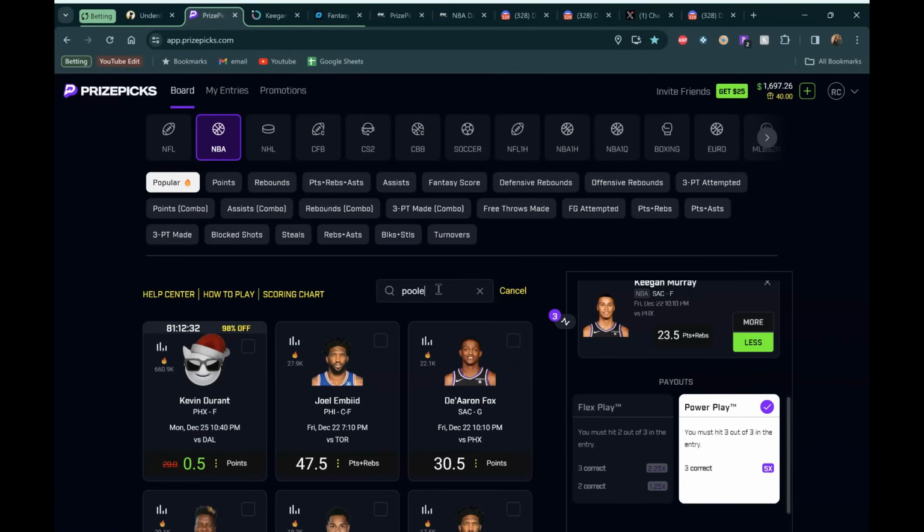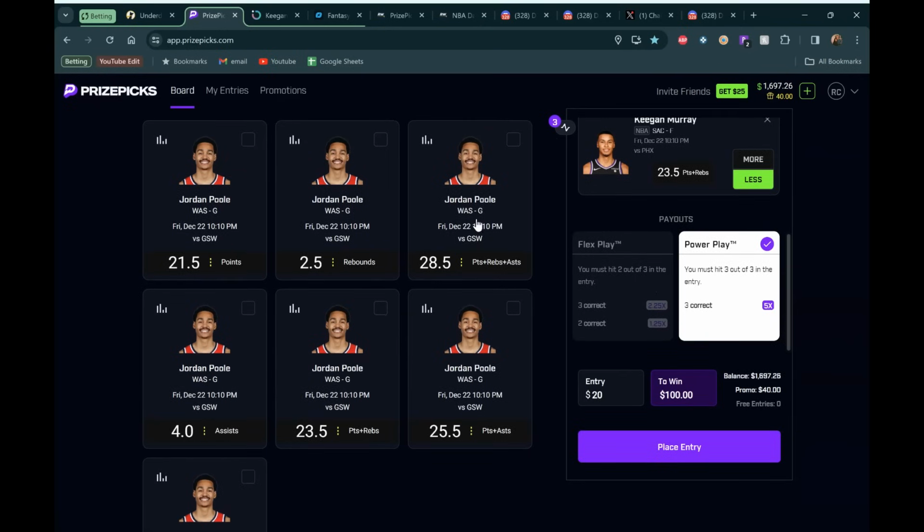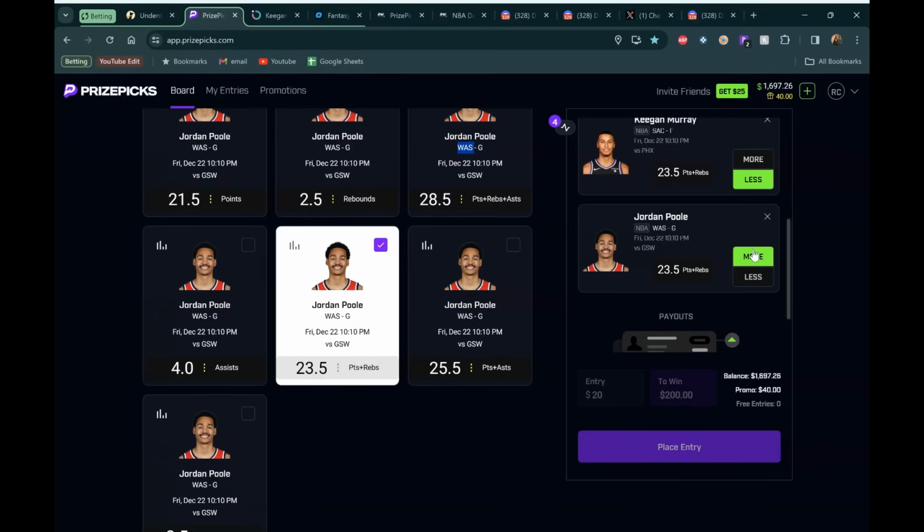I'm going to be going to Jordan Poole just because I think he's going to score like 45 points tonight. I'm going to his points, rebounds. No, I'm not. Where is he? I'm going to his points and rebounds, 23.5. Again, I just think he's going to come into Golden State. This is the team that traded him. Draymond Green punched him in the face. Unfortunately, Draymond's not playing. I wish he was because then he'd probably score 50.